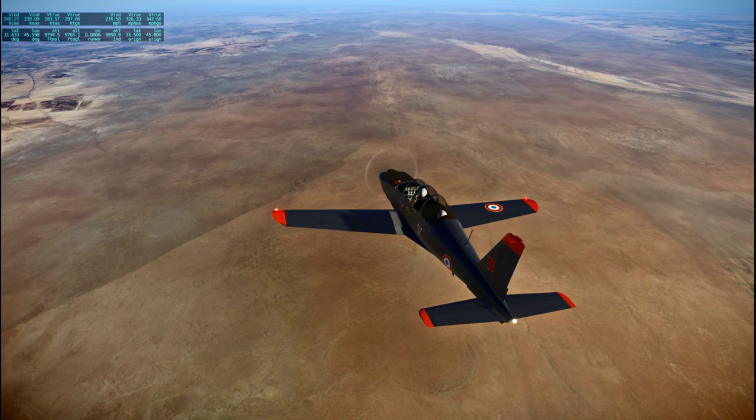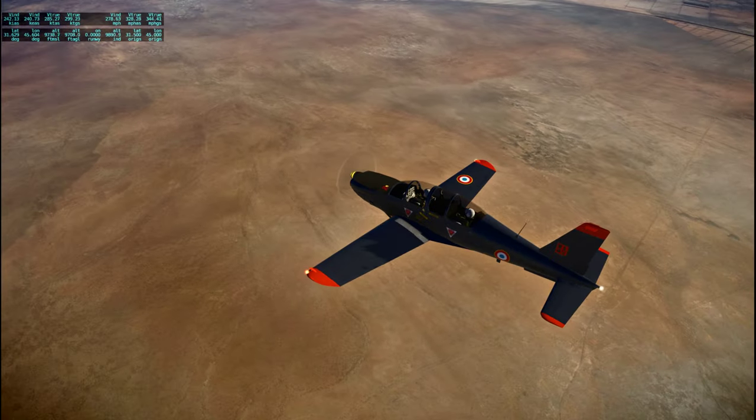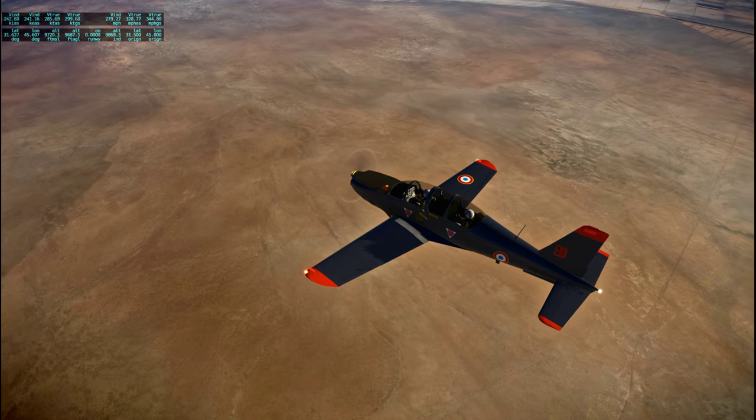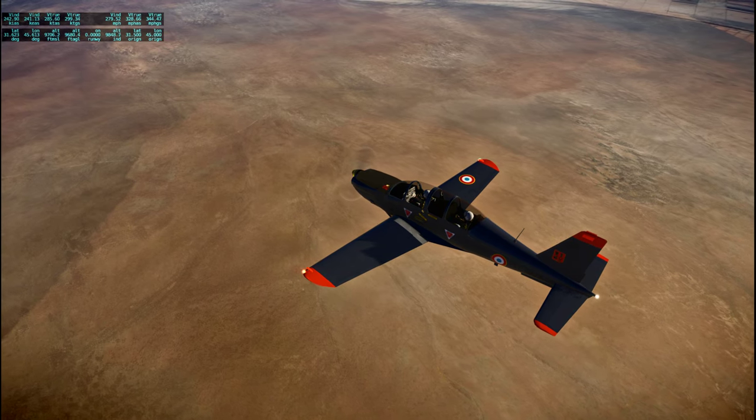Okay, well, a little bit more sunlight changes the complexion of this. Now it's looking more like a proper desert. Been looking at the map to see what's going on around here, but I guess it's just your normal desert.